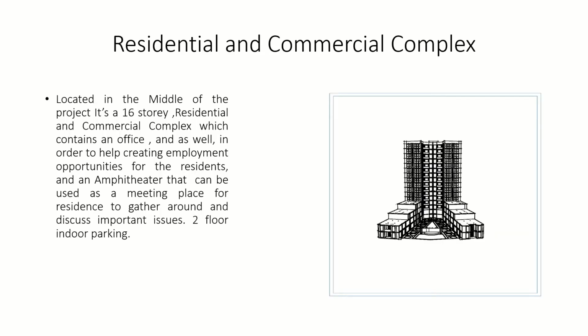The residential and commercial complex is located in the middle of the project. It is a 16-story residential and commercial building, which helps create job opportunities for the residents. There is an amphitheater located in the middle for small gatherings or meetings. There is a small artificial lake in the middle, containing a 2-floor indoor park.